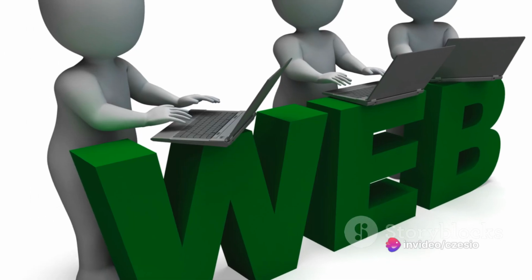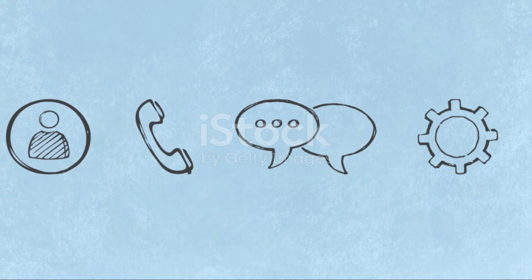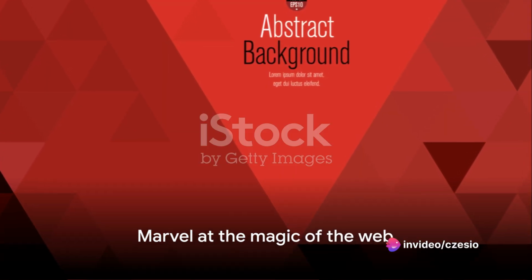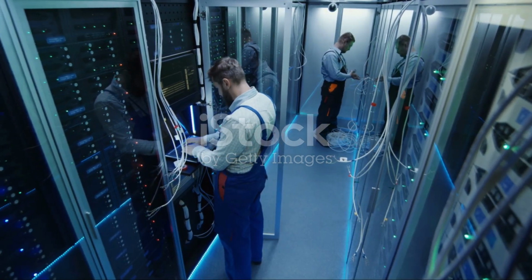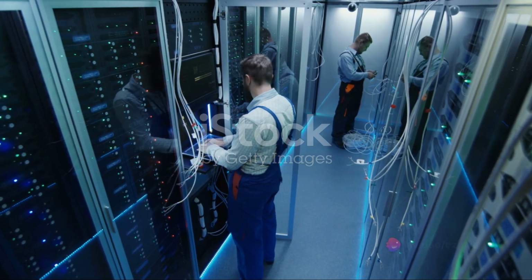So that's how a website magically appears on your screen. In the next scene, we'll dive into the different types of web servers and see how they each play their part in this intricate dance. But for now, just marvel at the magic of the web. Did you know there are different types of web servers? Each one is tailored to specific needs and use cases. Let's dive into some of the most popular ones.